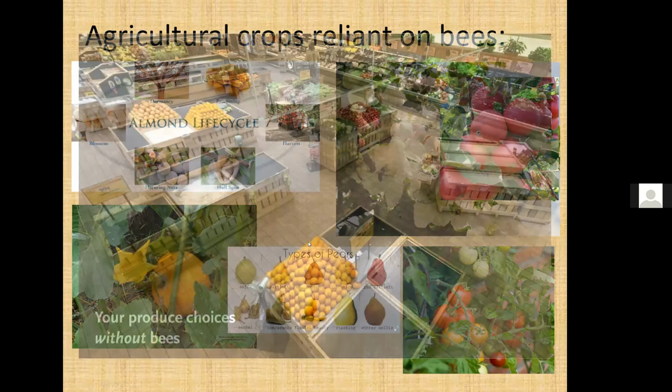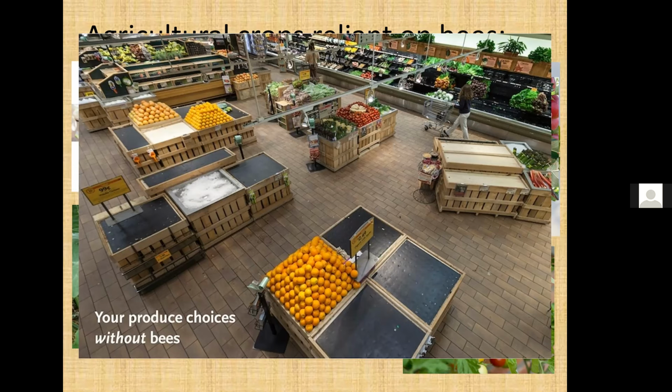Okay, so this is awesome. This is Whole Foods. You guys are probably familiar with Whole Foods. And this is what Whole Foods did. It was called, trying to remember, the Buzz, I think, the Buzz.